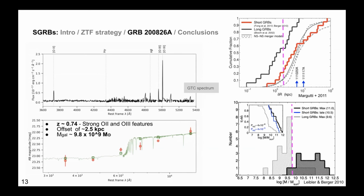We then compared to the bulk of the populations. So here you have two histograms showing the cumulative probability of finding one of these GRBs and what's the offset at which you will find it. Again, it's not very conclusive. This particular GRB is consistent with being both a short GRB or a long GRB.